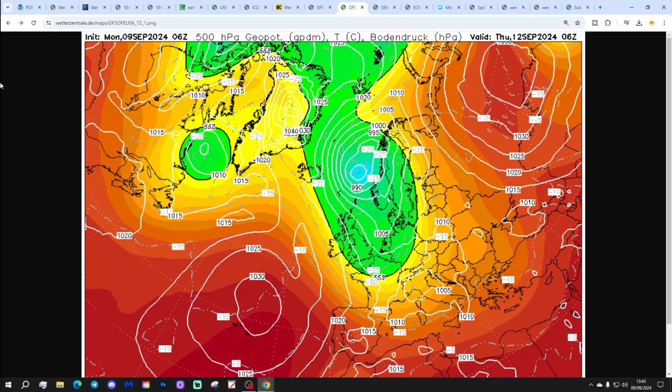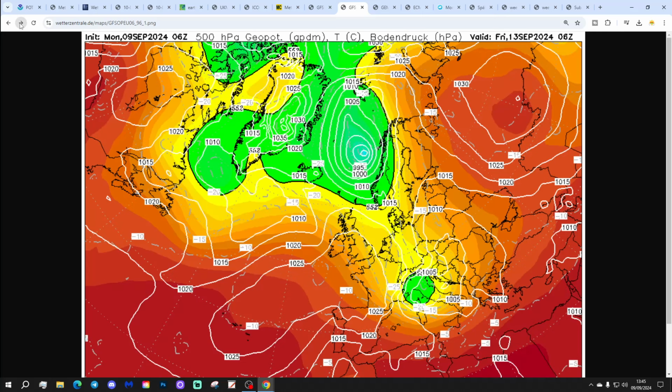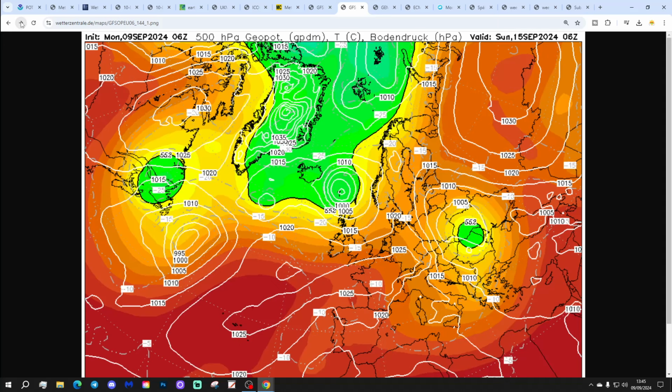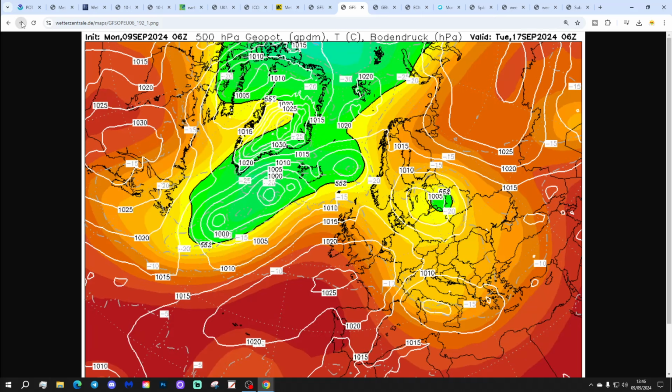This is how the GFS 6Z looks in comparison. Northwesterly winds again, around Thursday, quite cool, maybe cold even, showering. And then high pressure reaching in at the end of the week, bringing a lot of dry weather with it, but some cold nights could be expected. Over the weekend, the south should have a lot of dry weather. The north will be rather showery.